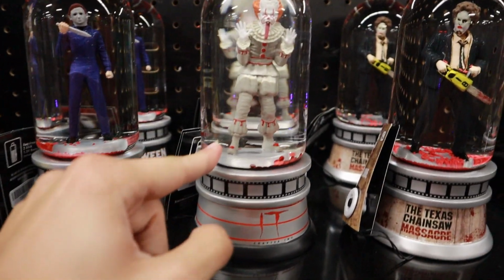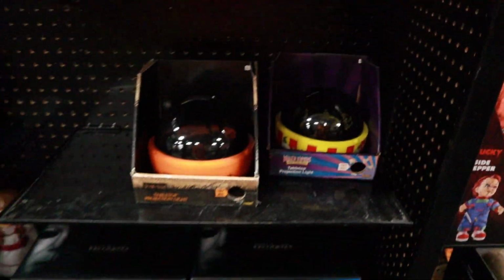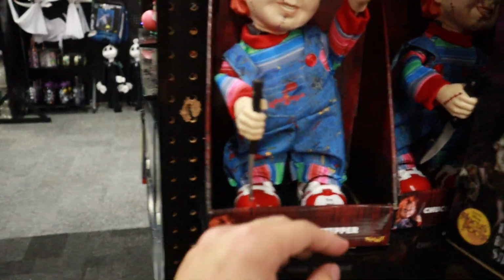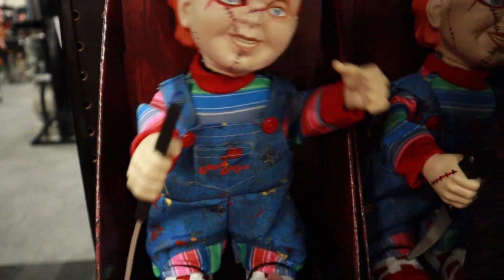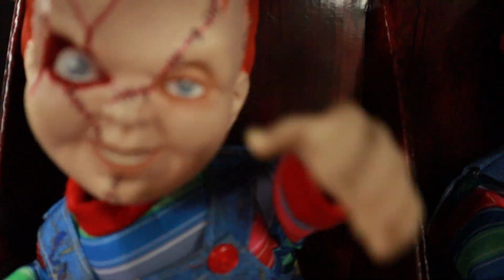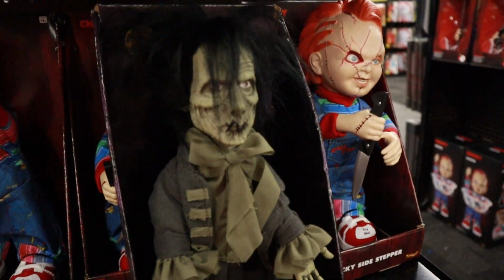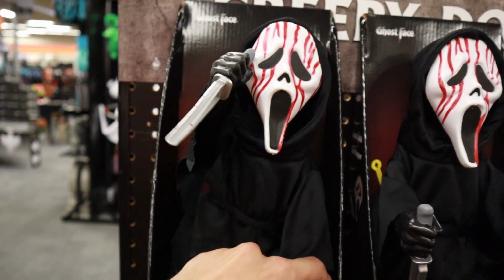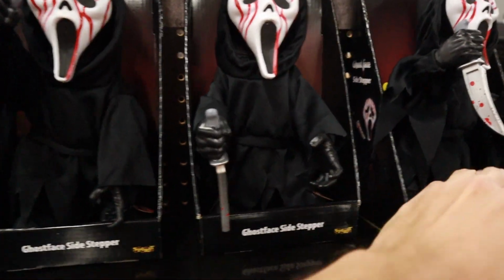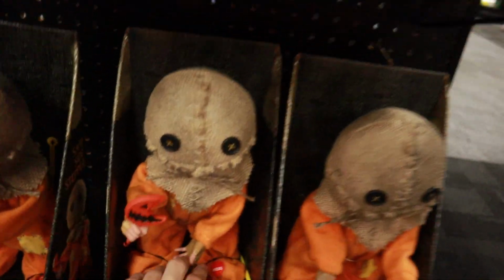We got Michael Myers, Pennywise, Leatherface, Sam, all the projections. Oh, they have the Chucky sidestepper. I've not seen the Chucky sidestepper, so let's do them. And then we got Billy, Ghostface sidestepper. That one. These are not working well at all. Well, they're all broken.